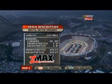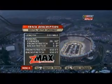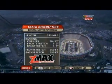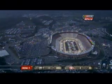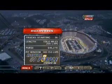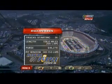We take a look at our ZMAX track description. Yeah, what a great racetrack. It was reconfigured back in 2007. Now it's progressive banking, 26 degrees on the bottom, 30 degrees on the top of the racetrack, Michael, and it's pure speed here, baby. You used to just run into people if they were in your way because there was only one groove here. Now you can run at the bottom and have success, or the top. So the drivers have a lot of options when they get to the turns. And one of the options is to run into people.